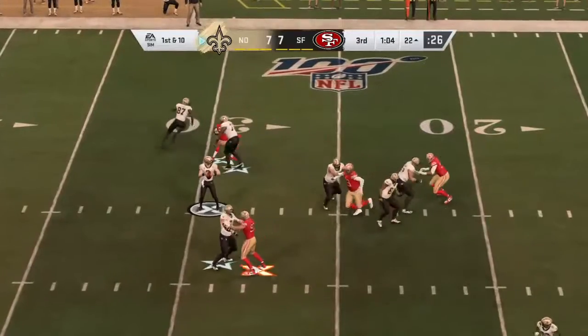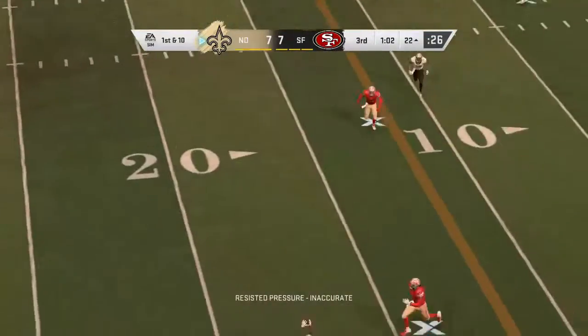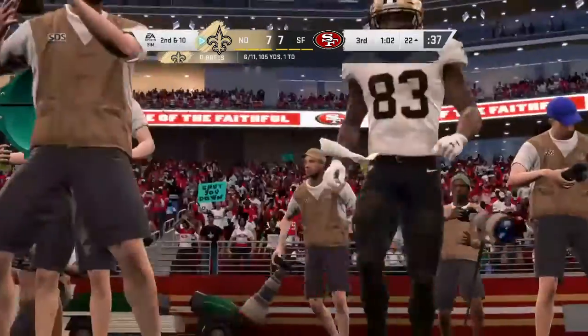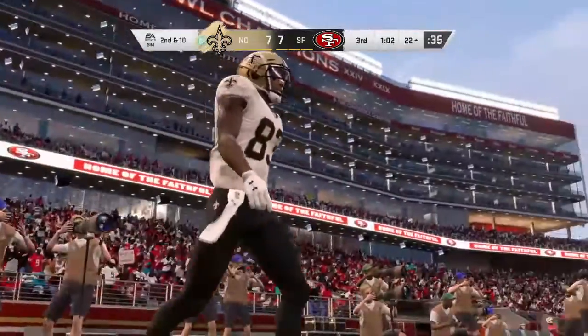Breeze now on 1st down. And that is caught on the right sideline, but out of bounds, says the line judge. The throw took him a little too far.